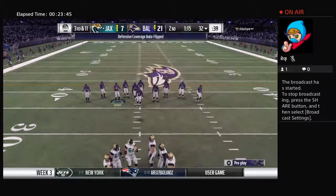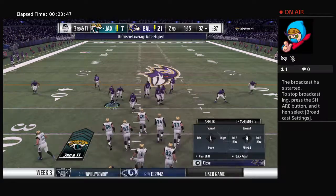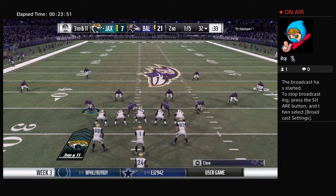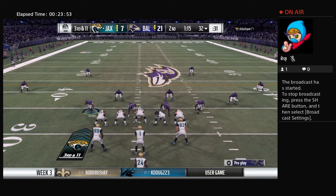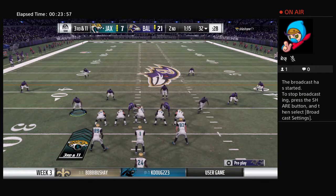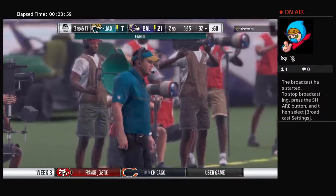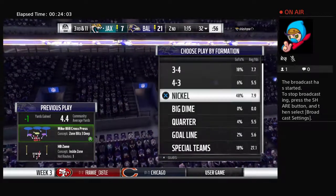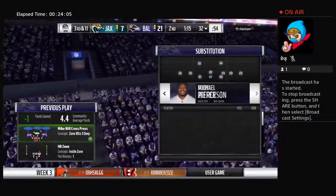The Jaguars on 3rd down. Just 1 for 3 thus far. This is 3rd and 11. Now hold everything here. We're going to get a timeout by the offense as they'll talk it over here before what will be an important 3rd down.